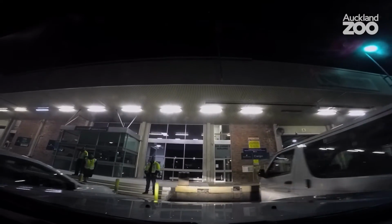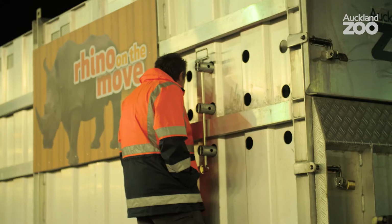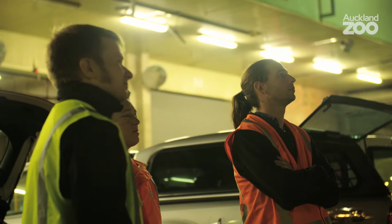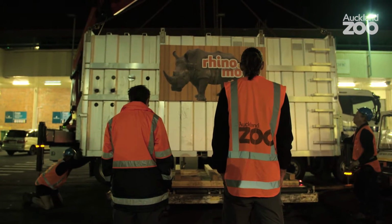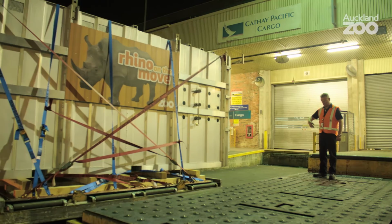Alright, we just arrived at Auckland Airport, all looking good so far. Now's a bit of the waiting game. The plan is actually to load him onto the plane last so he can actually be first off at the other end. So there'll be a bit of waiting around, but yeah, patience is the best thing at this stage.